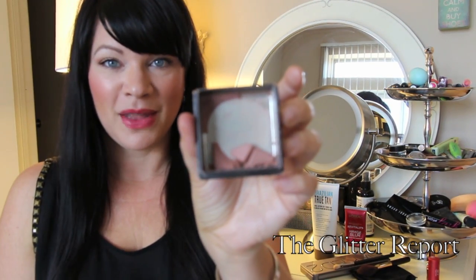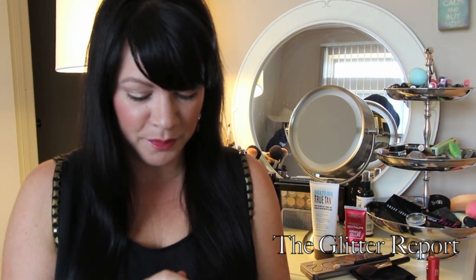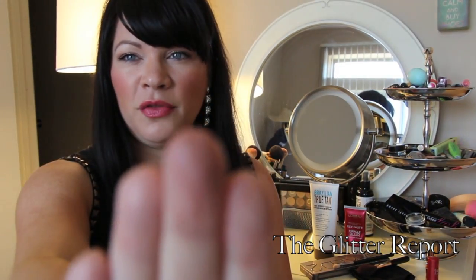Now, look at the inside of mine. That's all I have left of this. I bought this maybe 3 times since I found it. It is just the most beautiful rosy bronze blush. I'm gonna try to get some on my finger to swatch it for you. Sorry that I didn't buy a fresh one for this video. I don't know if you can really see that at all, but I'm gonna swatch it on my hand.